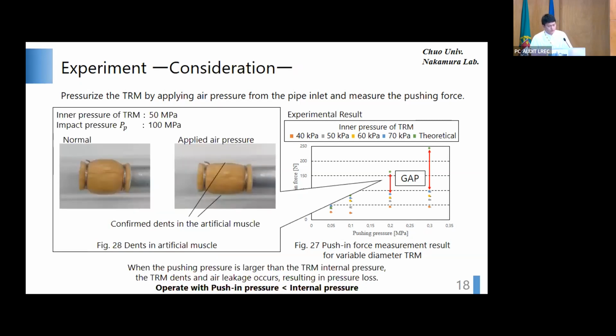So this is a picture. Figure 28 is from this experiment. When the pushing pressure is larger than the TRM internal pressure, the TRM dents and air leakage occurs, resulting in pressure loss. So we operate with pushing pressure less than internal pressure.